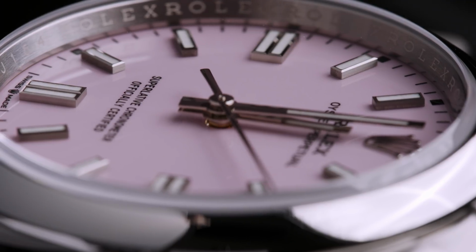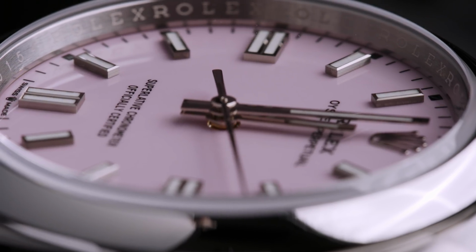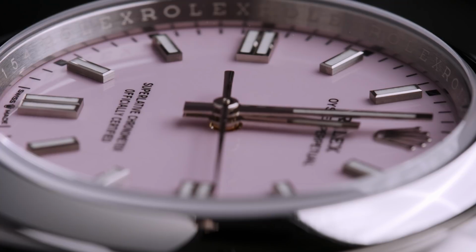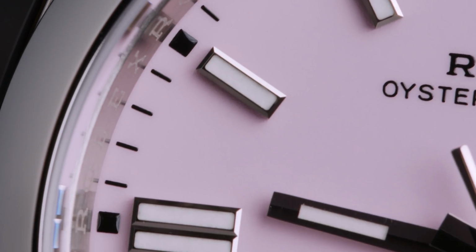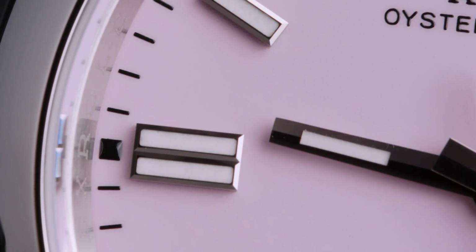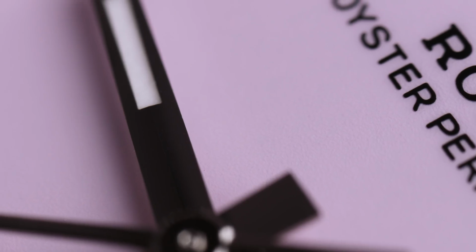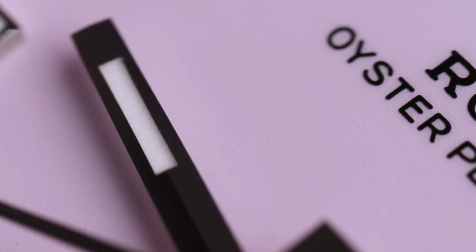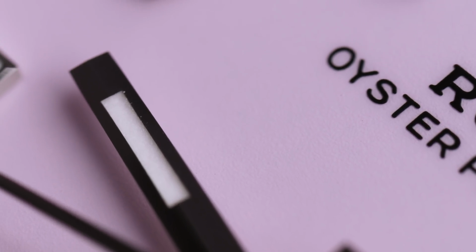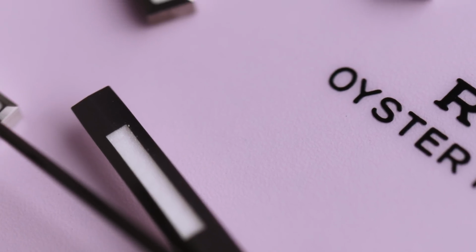The highlight here is definitely the dial. Rolex specifically calls it candy pink on the website, though I've seen some people call it the cherry blossom too. It is a very light pink lacquer dial, and when you look close enough you can see a very fine structure on the dial. Though the dial surface has been polished, it doesn't come off as too shiny, I would say, which combined with the color gives it a very chalk-like appearance.